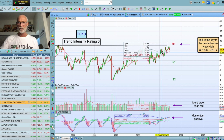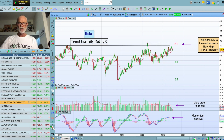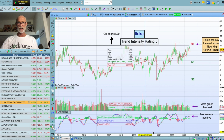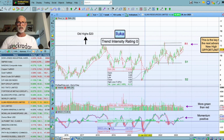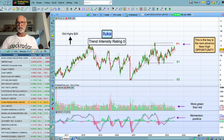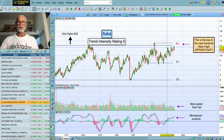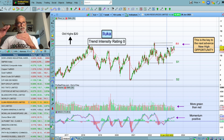We're not in the stock at the moment. We're still waiting for this new high to break. And if you look back here on the long-term chart, it goes right back to 2013. That high, so it's significant. Trend intensity rating is 0 as we just hover below this area here. I should have extended these lines out, but I haven't, but we're just below this area here, and we like the look of it if it gets through. Another new high opportunity. So again, we're getting this picture of demand. The sellers are just capping it at the moment, which is really frustrating.